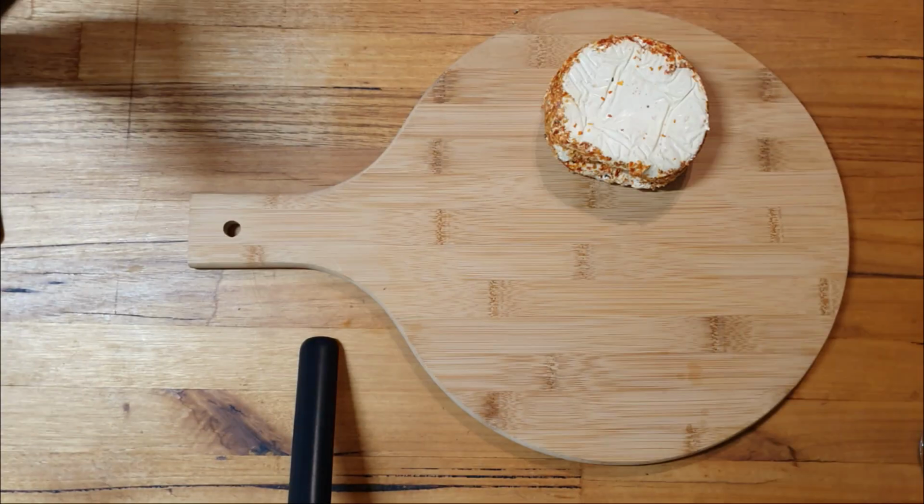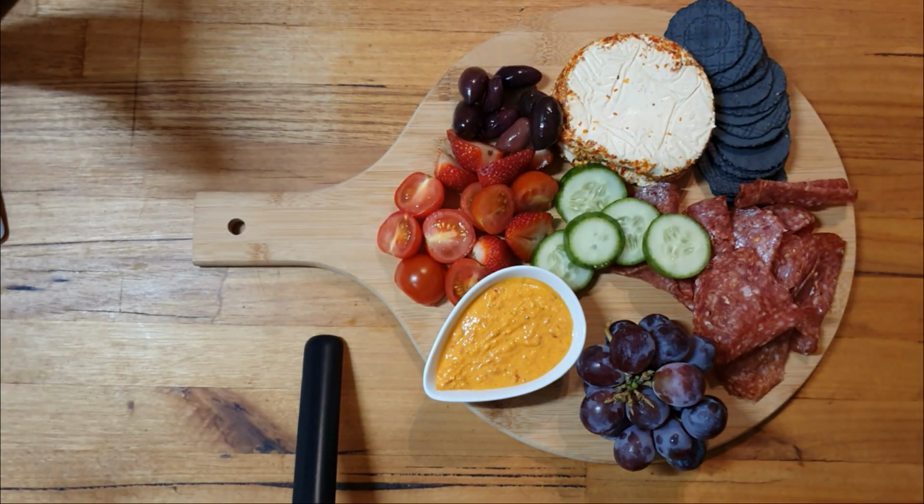Time to make some dinner. I am making a meat and cheese plate. Thank you for some wine.